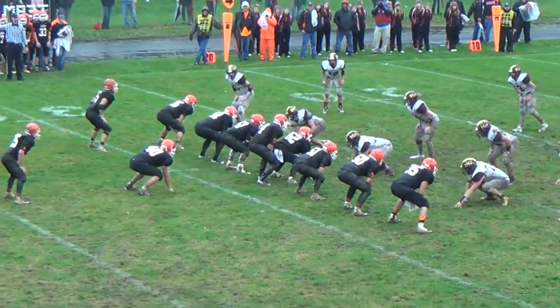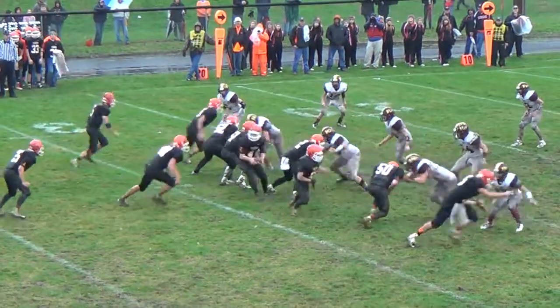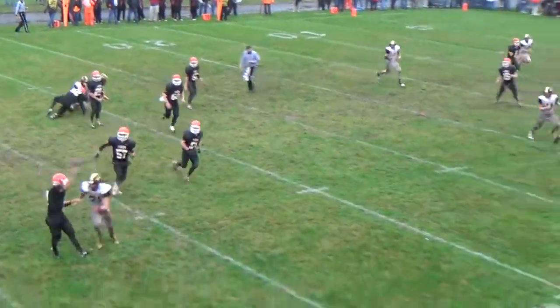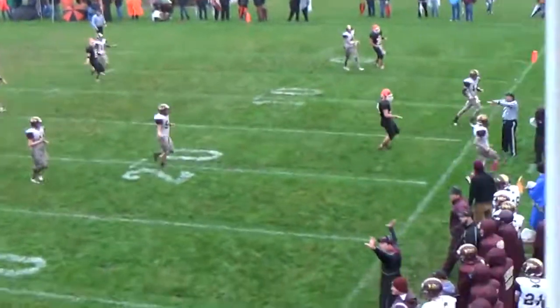High formation, quarterback under center. Going to roll out to his right, looking downfield. On the run, pressure, throws it, incomplete.